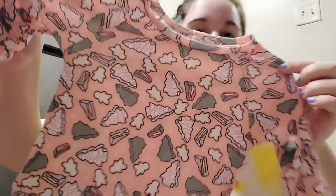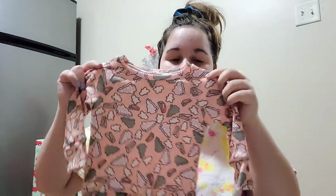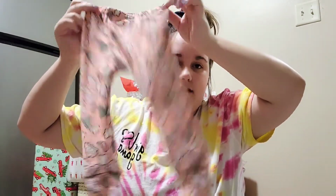It is such a cute little print, and it has little Debbie's Christmas trees on it, which I'm absolutely obsessed with, which is why we're getting Little Debbie's Christmas trees as the little treat for them to eat, or for Millie to eat, I guess. And then these are the little pants that come with it.